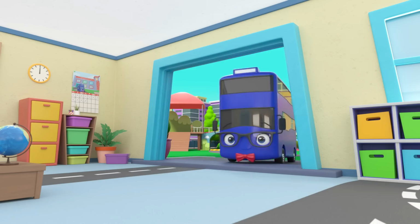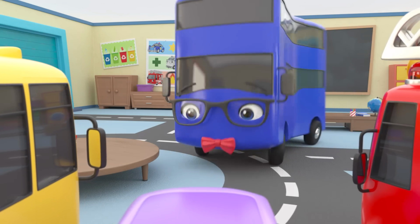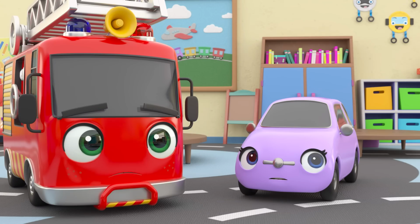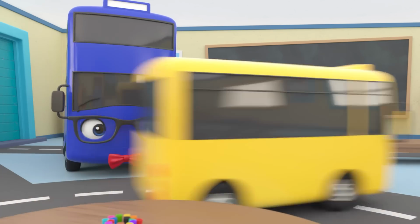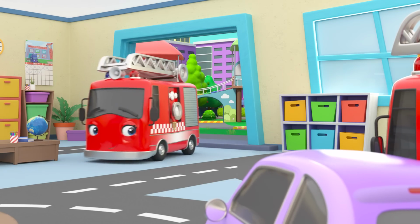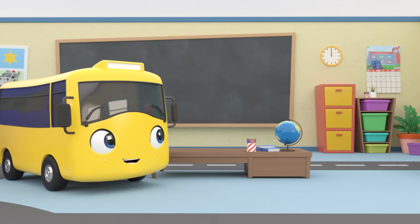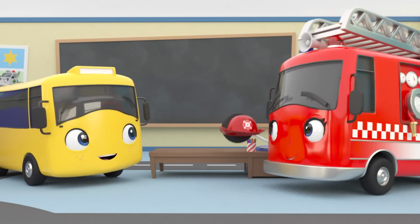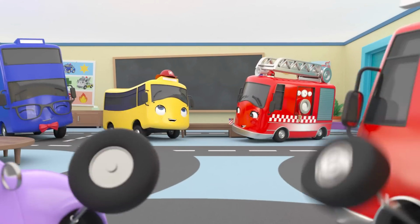It's the next day at school. Teacher is calling Buster up to the front. What could it be for? Look, Mommy Fire Truck. She's here to thank Buster for all his help and award him with a special fire truck hat. Go, Buster!